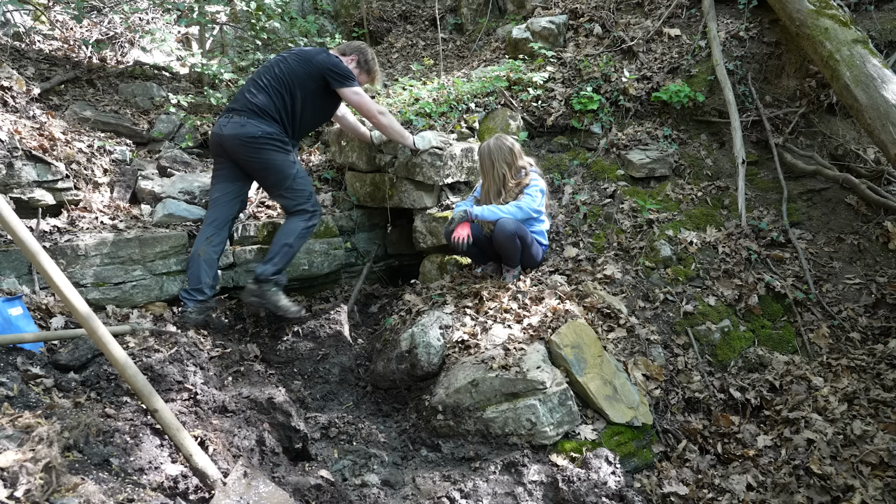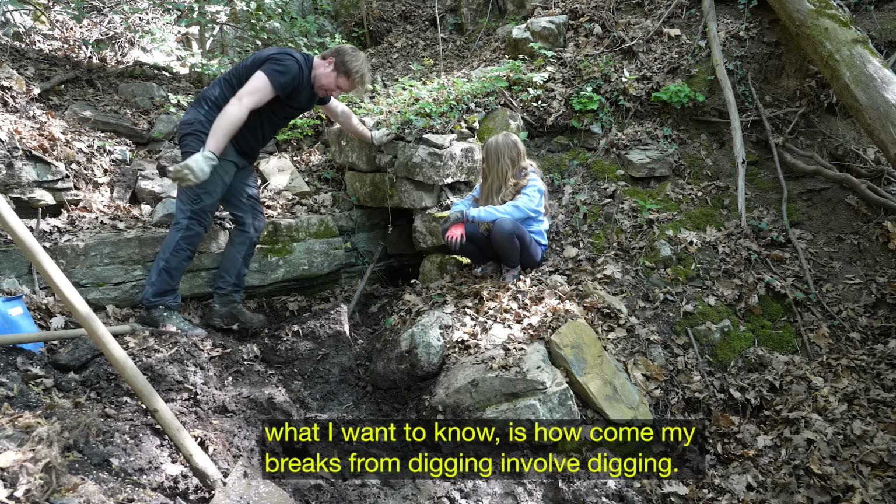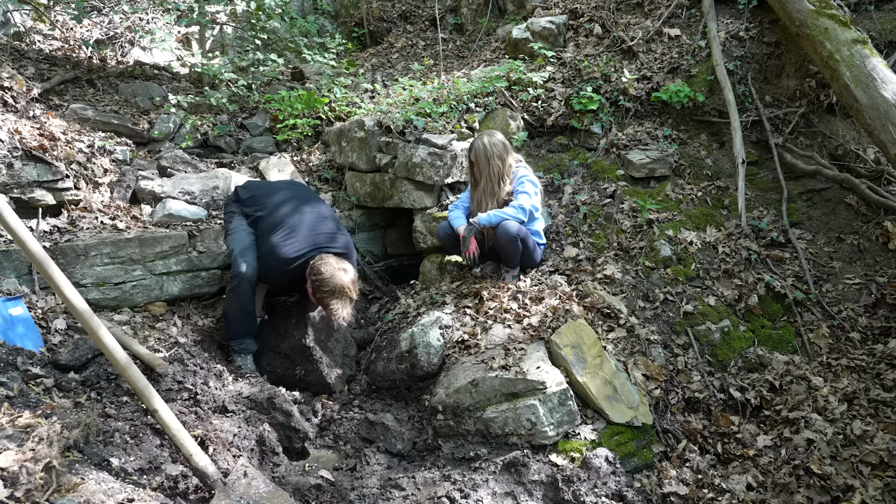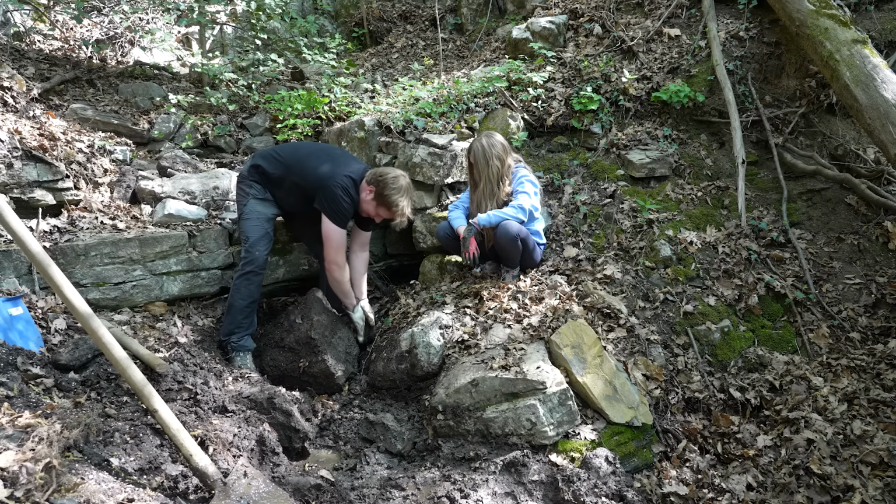Oh, good idea. What I wanna know is how come my breaks from digging involve digging? It's so slippery. Can't get a grip on it.